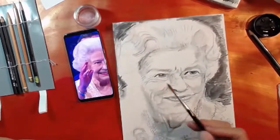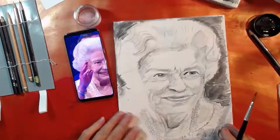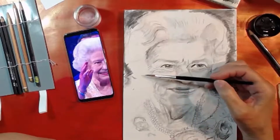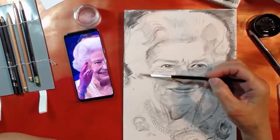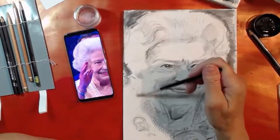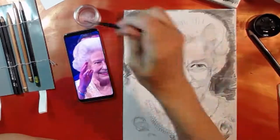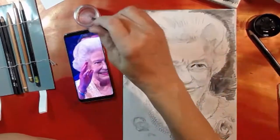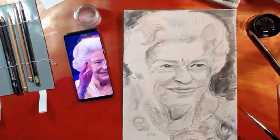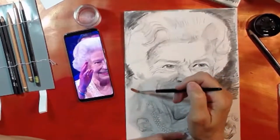This area here, I'm just not wanting to touch this area because I don't want to draw the hand, and I'm not very sure about where that ear comes and where the head comes. So I'm very reluctant to do anything with that. Let's kind of bring it down and put some shadow in there, but not too much.